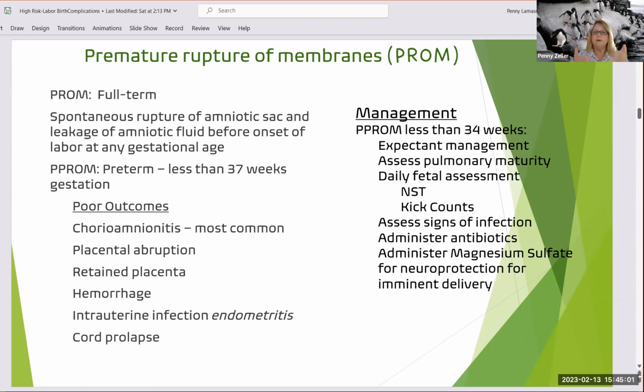And then also, if you picture a baby that has dropped down because all the fluid is gone and the baby's no longer as buoyant, if the baby's not engaged, that umbilical cord can actually drop down and cause a prolapse. So with preterm premature rupture, in other words, if we have a preterm gestation and the amniotic fluid is leaking, the sac broke, and mom has not gone into labor yet, that's what we call a preterm premature rupture.